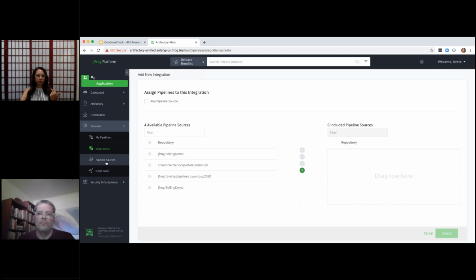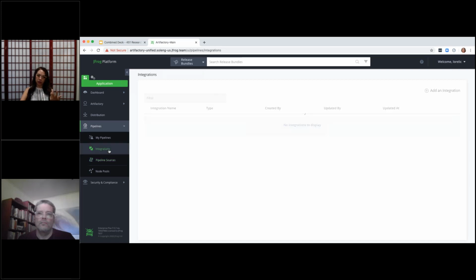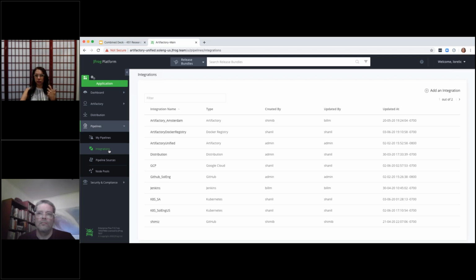All right, so moving on to pipeline sources. So, actually, the other thing I wanted to talk about integrations is that when let's say you have to recycle secrets. When you're recycling secrets, you'd like to do that in one central location, and that way, all of the other pipelines and all of the other tools that are using this integration will be reflected, and you only have to change this once.